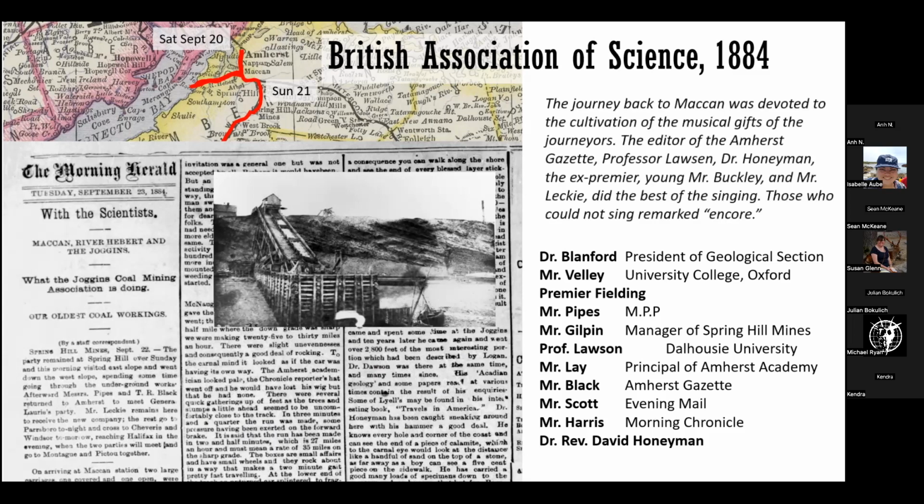So the descriptions are really quite amazing, and they're ending their trip at Joggins, and Blandford did collect some fossils. He thought he found something quite significant, but it turned out not to be. But just a little snippet from that article: the journey back to McCann was devoted to the cultivation of musical gifts. So they're just singing in the cart on the drive back to McCann, and David Honeyman, ex-premier, and a couple others doing the best of the singing. So a pretty joyous and raucous time they seem to have had at Joggins.